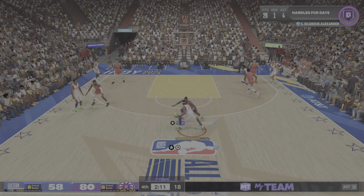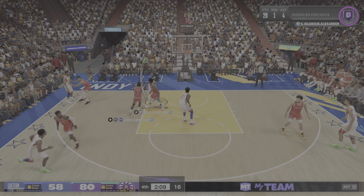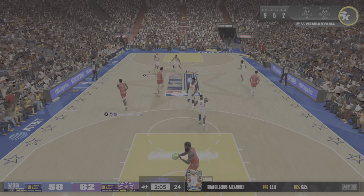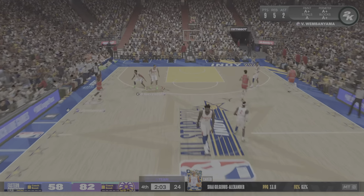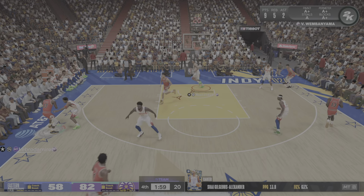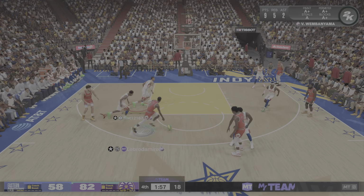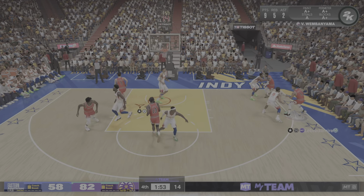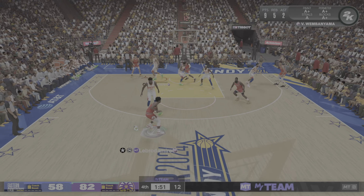Now here's Gilgeous Alexander. Soft touch off the glass. Gilgeous Alexander's got 30 points. And trying to put the game away, he's been nails all evening. And he hasn't forced much tonight. I love the efficiency he's giving to them. Pass to Harden.